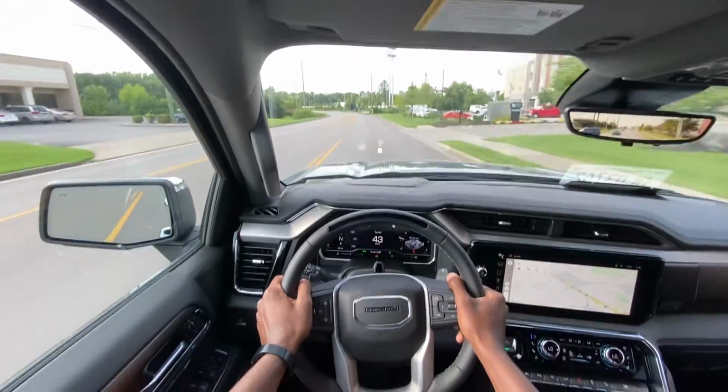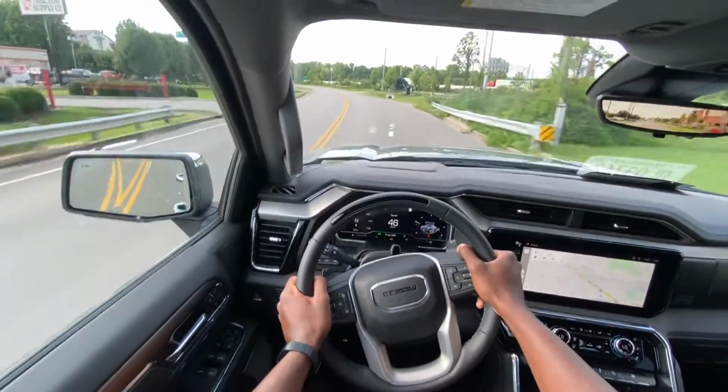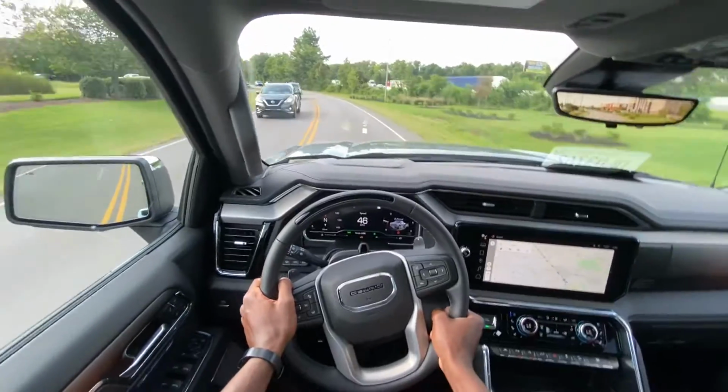This would be pretty much identical to how I would spec mine out. I might get mine black though. I do like a black on black truck, but the sterling metallic does it for me. It does look good.